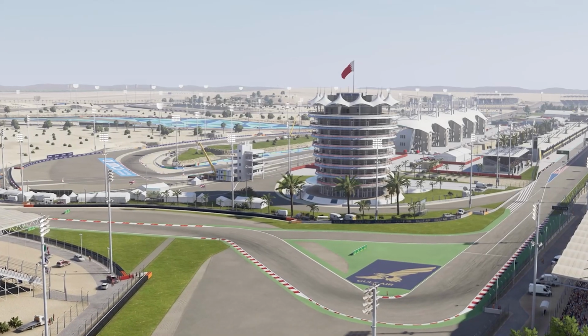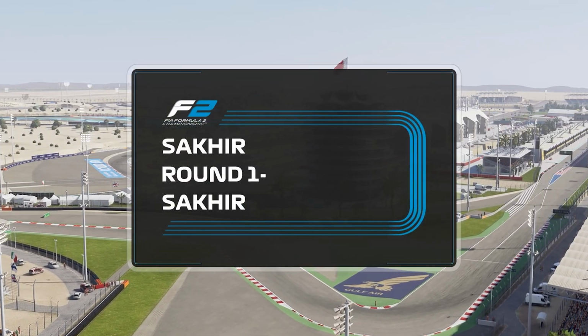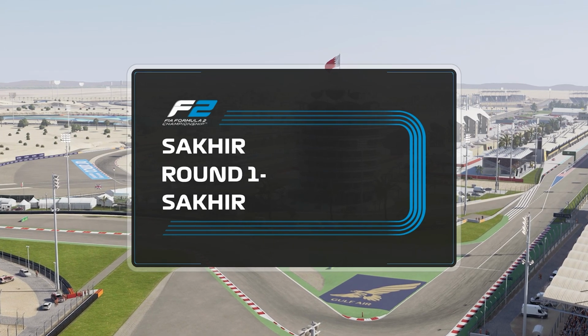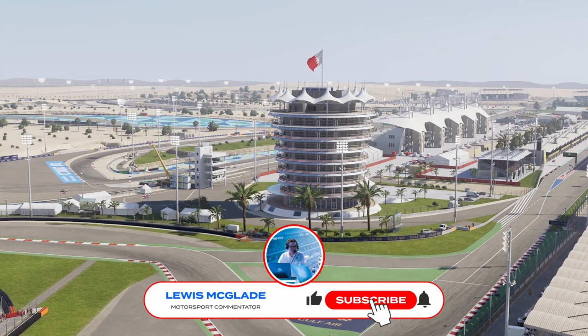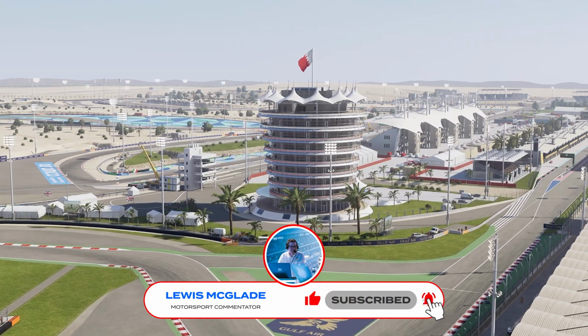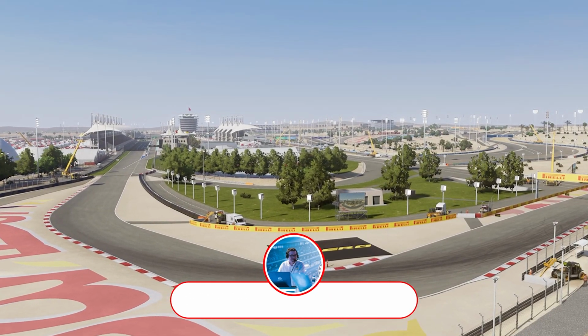So it's showtime then as we head to the first feature race of the season on our road to Formula 1. Of course, the Formula 2 season starts here in Bahrain. We had a victory last night. Obviously, that was in the night time. This is going to be a very different race. We are in the day.